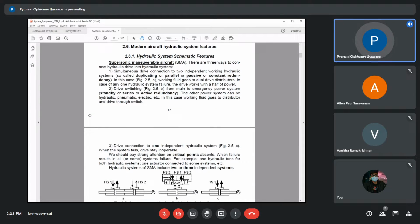Let's now discuss features of hydraulic systems of modern aircraft. Let's begin from schematic features. And we will discuss separately supersonic maneuverable aircraft, so fighters, attack aircraft, next passenger transport aircraft, and helicopters, because some of them have their own features.